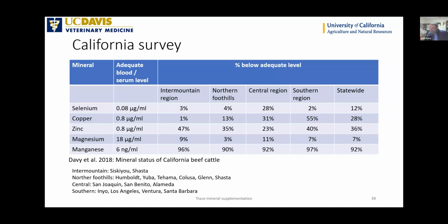This is a survey that I did throughout Northern California, from Grace, and Siskiyou, all the way down to Rebecca's area, actually, and everywhere in between. And important to look at with this chart, this is not a chart of what would be deficient in the counties or in the areas. This is a chart that shows what's deficient with the current mineral programs that are happening.